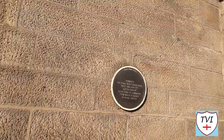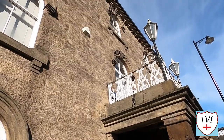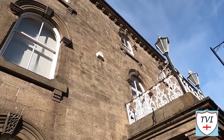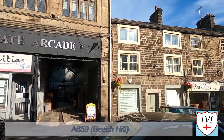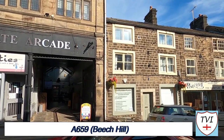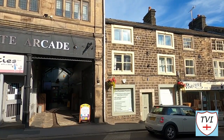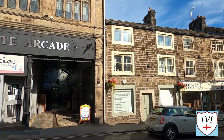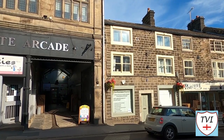Now if I just stand back a little bit, you can see the building in question. I can't go too far back because there's a railing behind me, but there you go. There is the former White Horse Hotel. And that's not the only old pub with a plaque on it close by. Now on Beech Hill, this building on the right next to the shopping arcade is the former Half Moon Inn. This closed in 1971 and it's now in retail use.